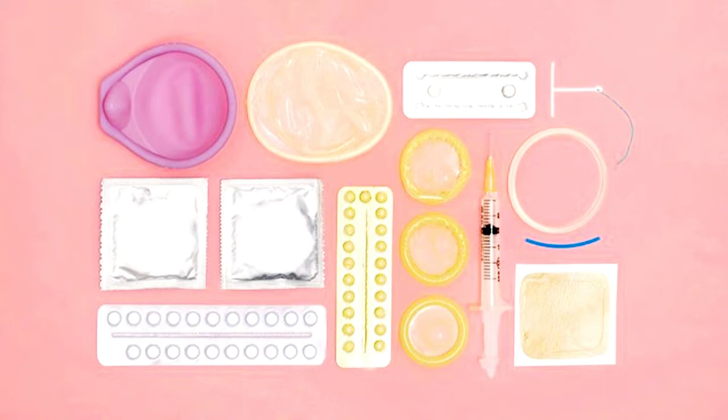But the birth control a woman chooses, said experts, needs to fit her life and her personality. A woman who has post-it notes all over her computer screen might not be the best candidate for daily medication. Bottom line, if you want your birth control to be effective, then make sure your choice is realistic and feasible.